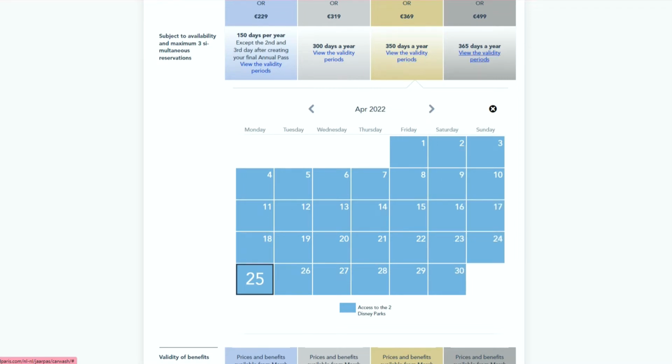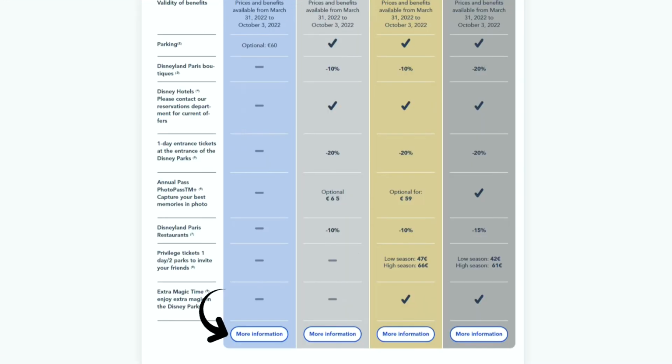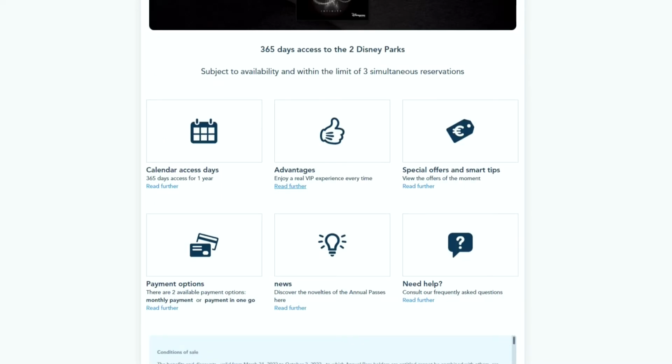And if you want any more information about each individual pass, on the bottom you have a big button that says more information. So if you would like to dive a little bit deeper into each individual pass, you can click on the big button down below and then it will show you some more additional information.